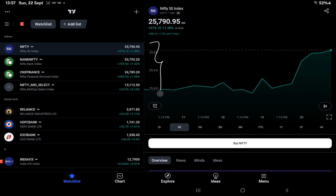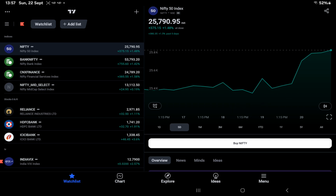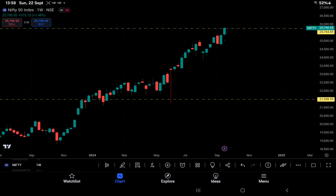We will start with index and then we will separately cover Bank Nifty and its contributors, and then we will separately cover Nifty with its contributors for the whole year 2024. Okay, now we will go with index first. So I'm taking Nifty chart. I'm mostly taking weekly range because weekly range is very important.